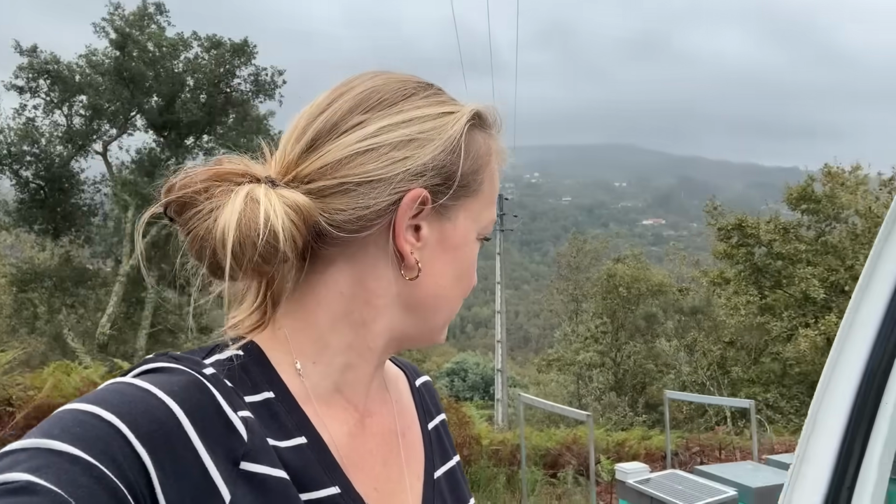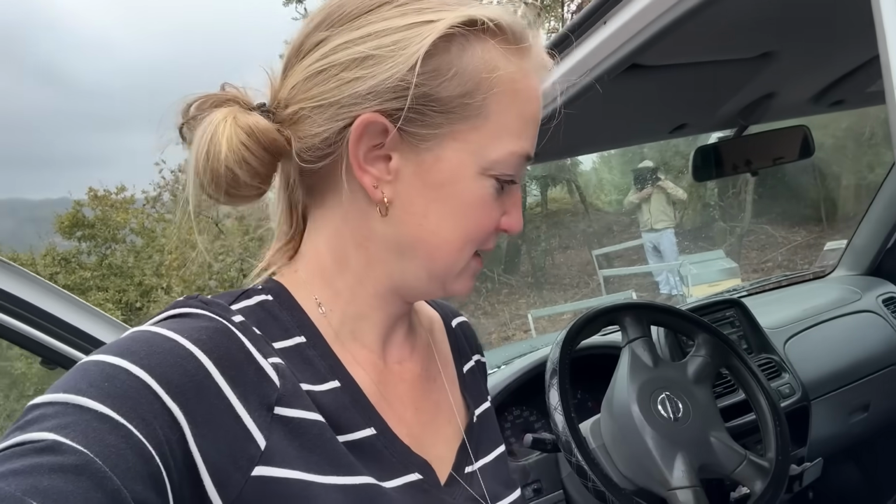Right, because the bees are starting to show signs of being a little bit more active and the hornet pressure is reduced, we are going to get suited up properly and start the next phase, which will be checking on all the hives and making sure everybody is doing okay.